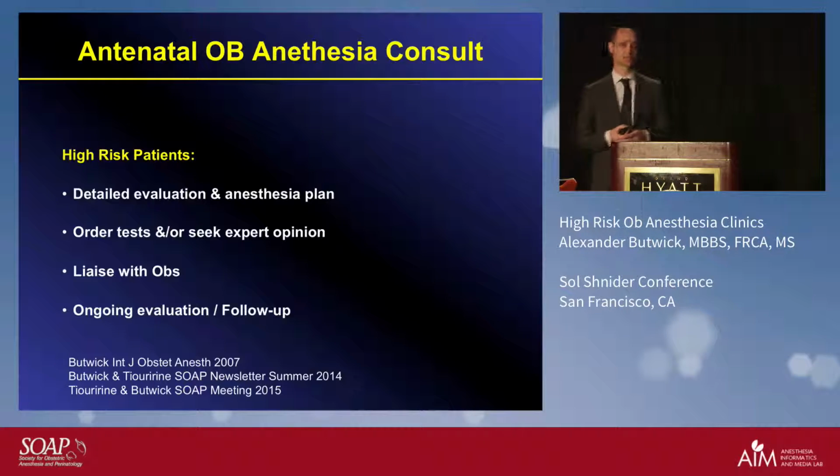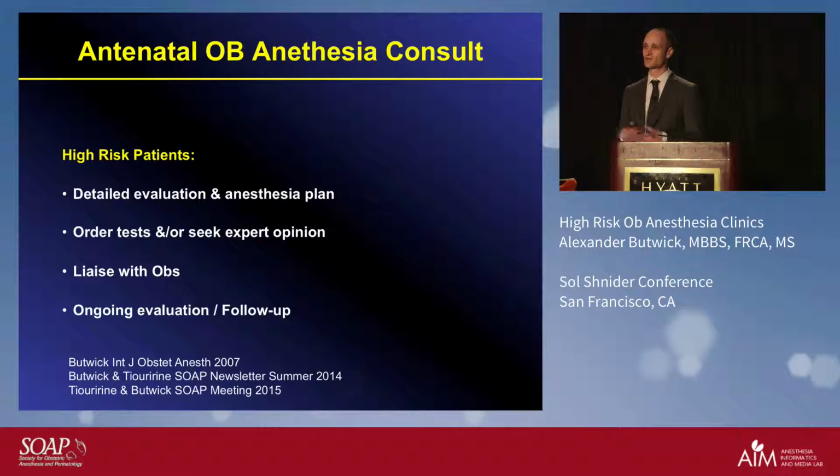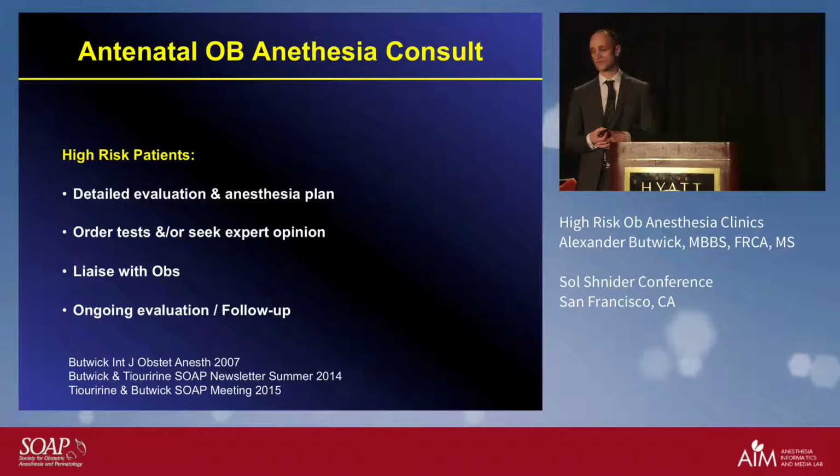So with that in mind, when we're dealing with someone who we think is high risk, are there any benefits when we think about seeing them in the antenatal period? And hopefully the answer is yes. The best thing about this scenario is you've got the luxury of time to perform a detailed evaluation and formulate an anesthetic plan. If you think there's been inadequate workup, then again you have additional time to order tests and also to seek out expert opinion from other internists or other surgeons to help formulate what you think the best plan might be, which may not necessarily be for anesthesia, but in terms of the multidisciplinary plan.